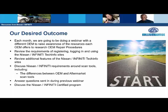So we're going to give you a quick recap on how to register, log in, and use the Nissan INFINITI Tech Info sites. In addition, in this webinar we're also going to follow up and share with you some features that we were unable to share with you in the last webinar. We're also going to talk briefly about the differences between the OEM scan tool for Nissan INFINITI, called a consult, versus the aftermarket scan tools.